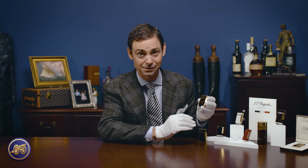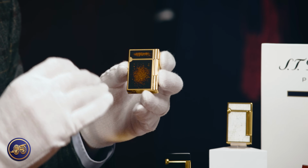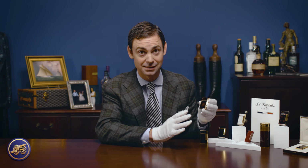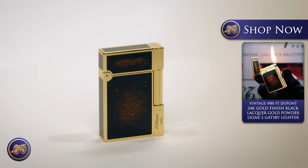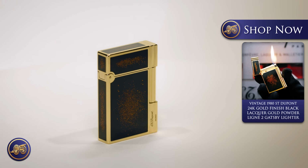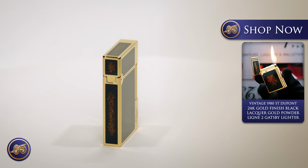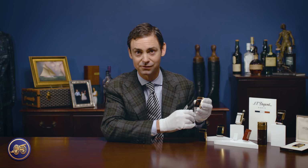Crafted in the 1980s, this lighter is a complete set which adds to its uniqueness and appeal as a highly desirable collector's piece. Remarkably, this particular item remains in pristine, unused condition, rated A++ for its near-new quality. What truly sets this lighter apart is the meticulous craftsmanship involved in its creation. Each piece required 3 to 4 months to complete, involving countless hours of handwork.